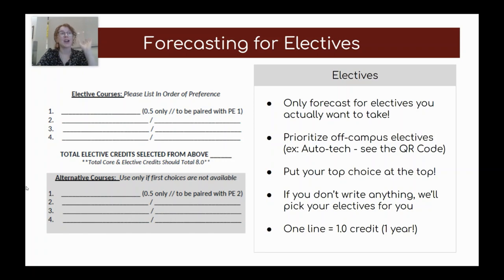So on your actual forecasting form, you'll see that you have 3 full year spots. So basically one line equals one credit, which means one full year of classes. And then you have one semester long spot that you're going to pair on the other side of the year with PE1. So you'll be able to pick a combination of 3 full year classes, or maybe 6 semester classes, plus an extra semester long class.